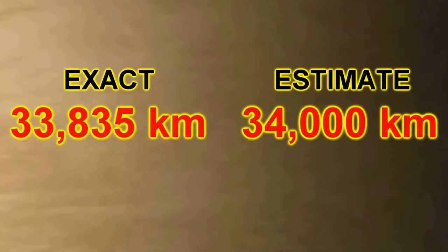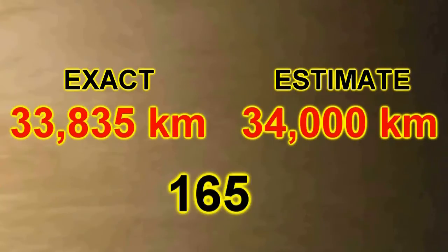33,835 and 34,000. So our estimate is only 165 kilometers off, which is not that much since we're talking thousands of kilometers.